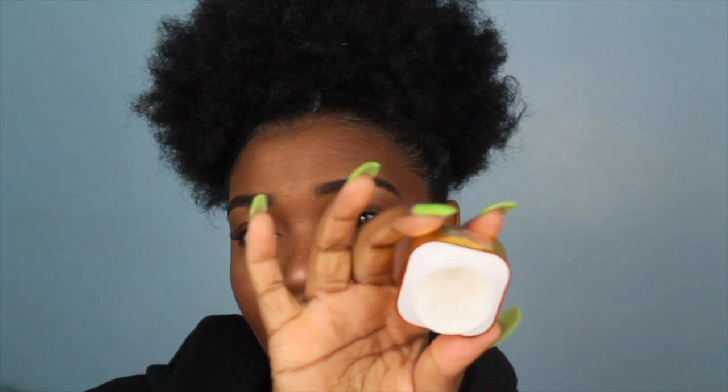It's just really lightweight. It's not sticky, which is what I really like, because anything with SPF in it for the morning, for some reason, makes my face feel sticky, and I do not like that. This is really light, and it's not thick at all. Unfortunately, they don't give you a lot. I don't know if y'all can see that, but I didn't get much in there. These minis are a trick, but it's worth it to use in the morning.